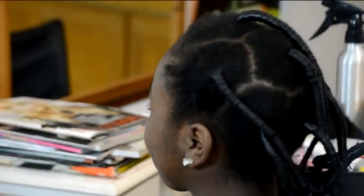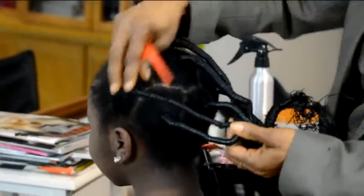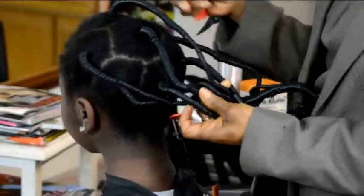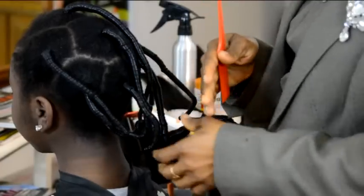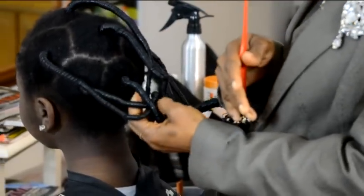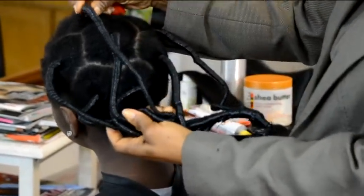Okay, so this is Mega's lovely hair. Now, this is something really exciting. What we've got here is called the African threading. We did a video on this one time, and we were not able to show you what it actually looks like when we took it out because my client had to go to school and all of that. So luckily today we've got all of that.